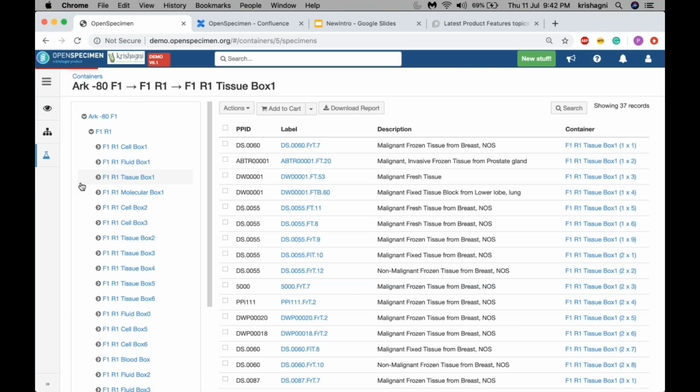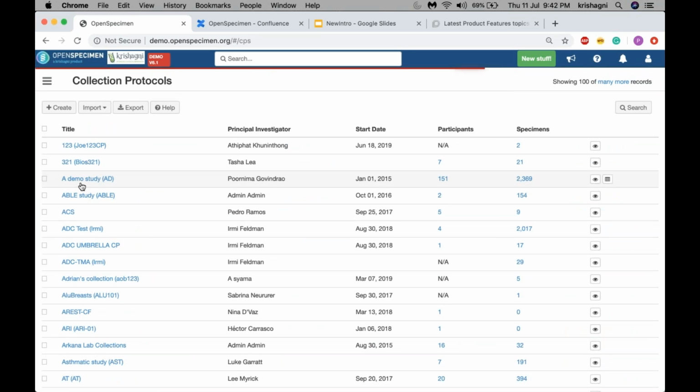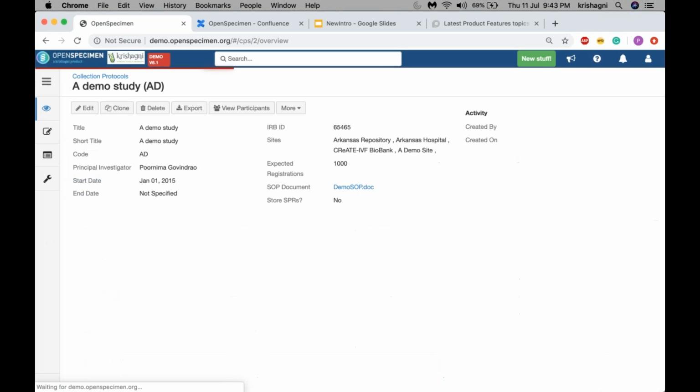So the next one is collection protocol. Collection protocols refer to any kind of specimen collection which is grouped for a particular biobank. So if you have a general biobanking collection, you can create a collection protocol for it. If you have different longitudinal studies or clinical trial-based collections, you can create collection protocols for it. To give you an example of the study definition, this is just a demo study.